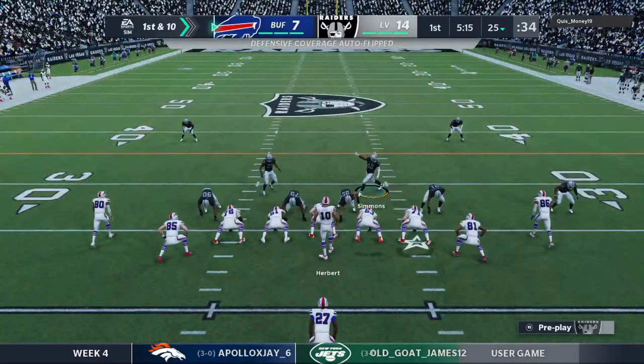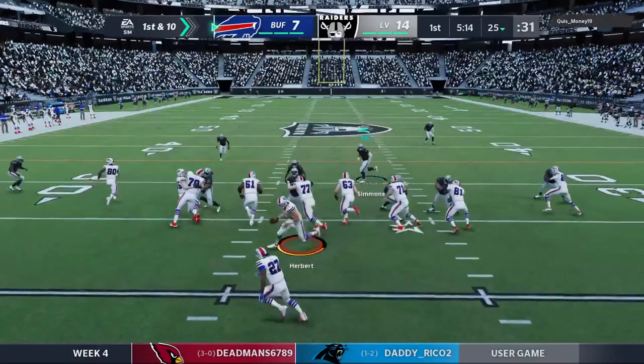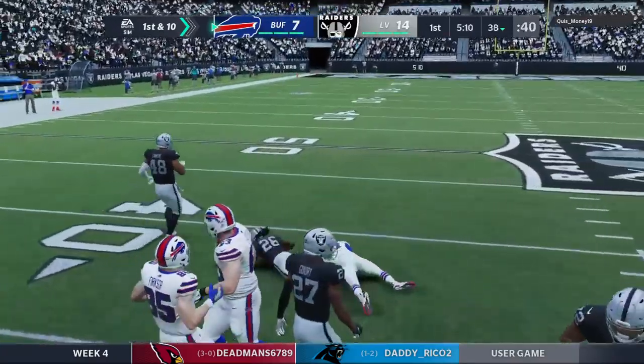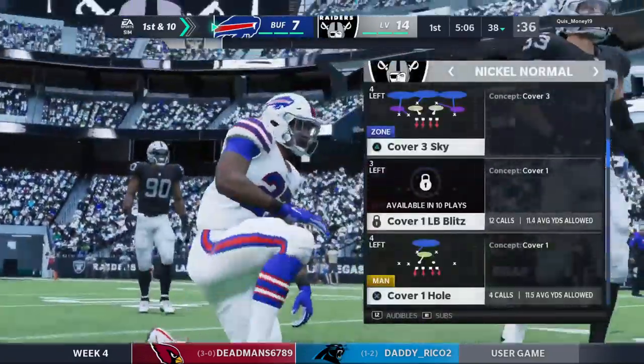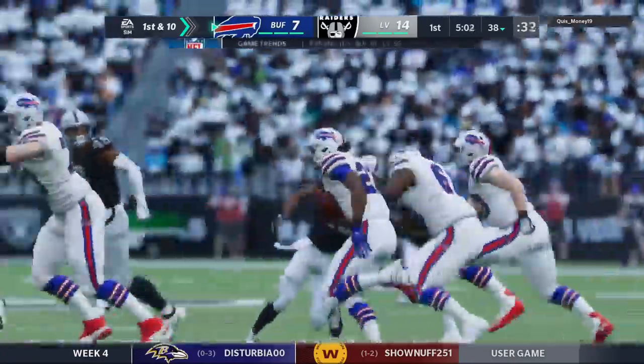The Bills come to the line to start their next drive. And for them, a touchdown their last go around. Obviously, they'll be hoping to do that again. You start thinking to yourself, what are you doing? You should run away from what you did before because that worked. But you have to be prepared for wrinkles and counters because you know they'll make some adjustments.